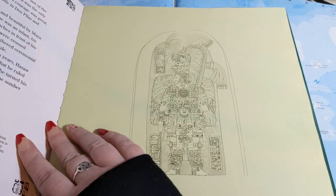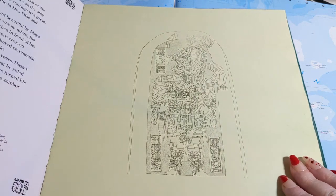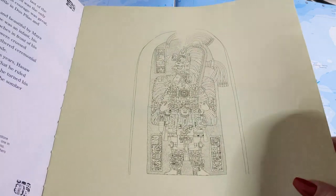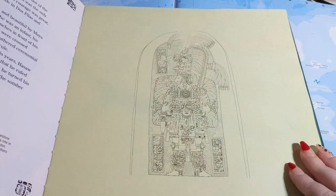So here's a portrait of him as he was depicted, I assume, in Tikal. Obviously, the actual one would be very elaborate in color.